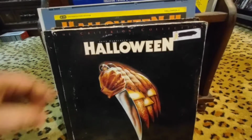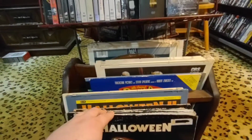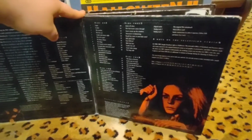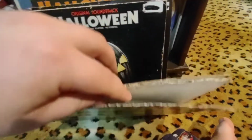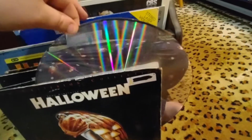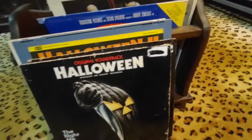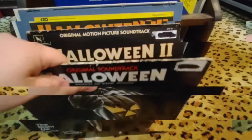I don't have a super huge collection of Laserdisc and CED, but I got a few hiding back here. Of course, we have the Criterion collection of Halloween on Laserdisc. Kids, ask your parents if you don't know what the hell Laserdisc is. Analog format. Strange, because they look like giant CDs, right? It's actually read like an album. Strange, but very cool. Just for good measure, we'll throw in the soundtrack vinyl there.